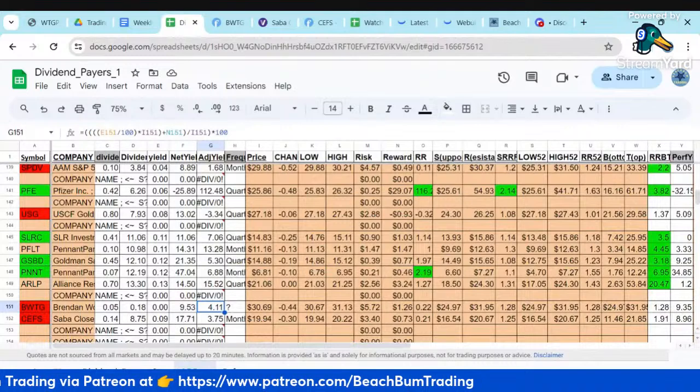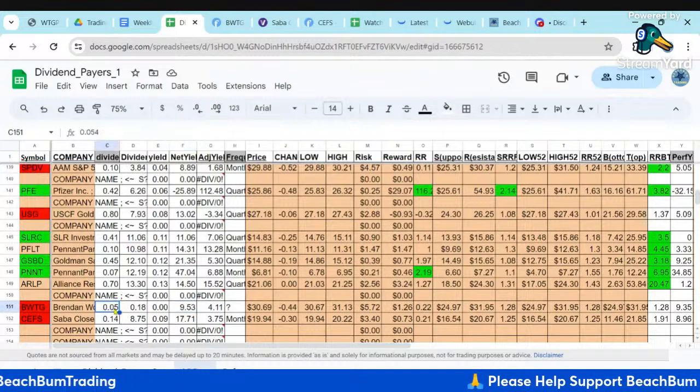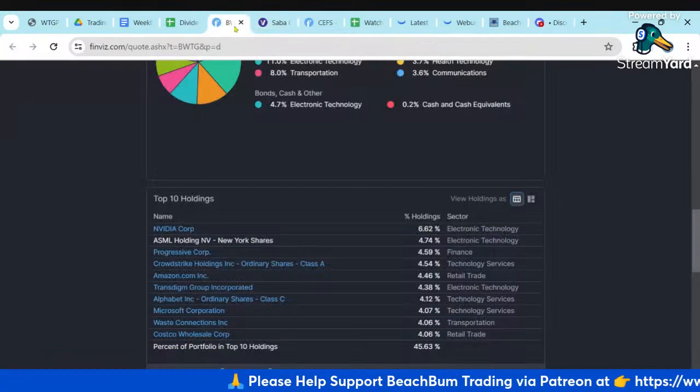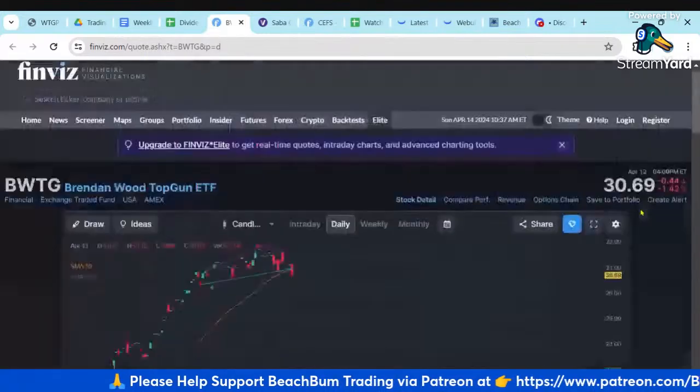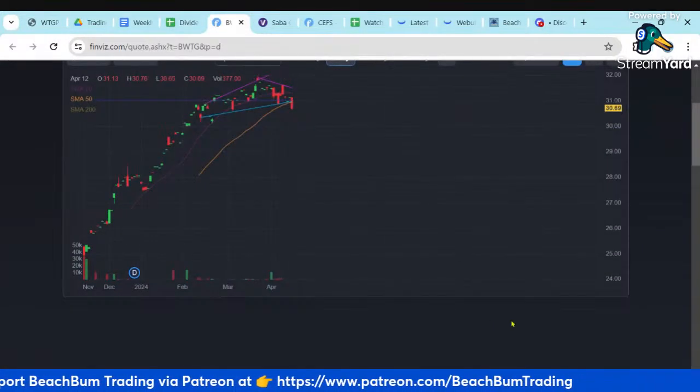Again, it's pretty high, so the adjusted yield's pretty low, only 4%. And we only have one dividend payment, so I'm not really sure if they're going to do quarterly or on a different schedule. So far, it doesn't look like it's going to be monthly.